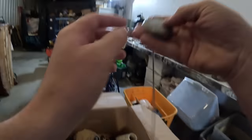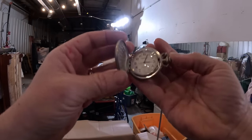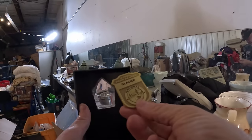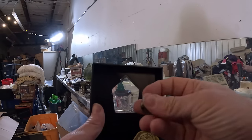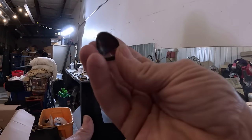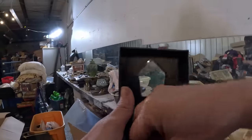A little pocket watch. Let's see. Oh, there we go. All right, Hanselin quartz pocket watch. Some other stuff in here. Let's see what we got. There is a plastic Junior Park Ranger Glacier National Park little badge there. Here's a ring. This thing looks like it's sterling silver with a turquoise stone in it. I'm almost positive that thing's going to be sterling silver there. That's pretty nice. Keep on looking here.